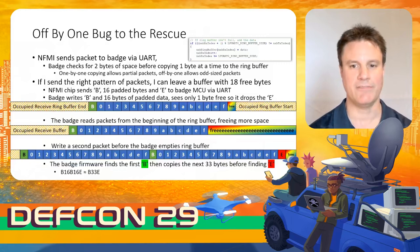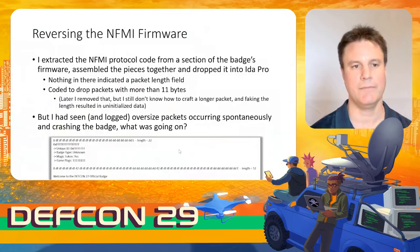And the moment it reads the first one, now it's freed up 18 more bytes. So as long as I'm still blasting these packets, it'll now write a second packet into that hole. And then the badge will keep on reading everything, and when it gets to that last packet, it sees a B and then 16 of these padded nibbles, and then another B, and then another 16, and then an E. So as far as it's concerned, it just saw a 33-byte packet.